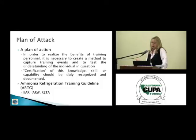The skill or capacity should be duly recognized and documented. And as an operator, the benefit of certifying yourself is to prove that you are qualified to do the job. And it gives you another level of confidence to be able to handle the emergencies, to be able to go into, say, the vice president of operations and say, we need this because.